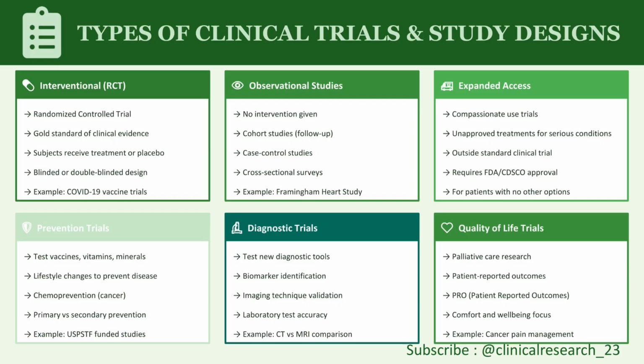So, in summary, understanding these different trial types and designs helps us tailor research to specific questions, whether it's improving diagnostics, preventing disease, or testing new treatments. All of these are interconnected pieces that advance our overall goal, bringing better, safer care to patients. Let's take a look at some of the exciting future trends in clinical research.